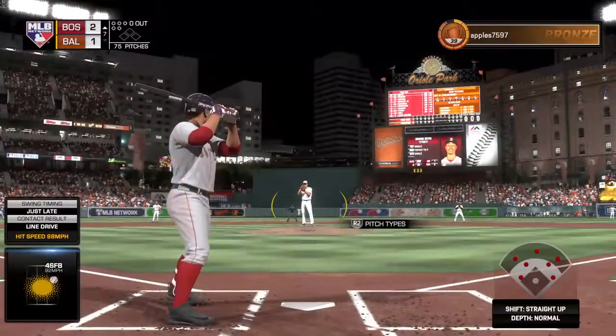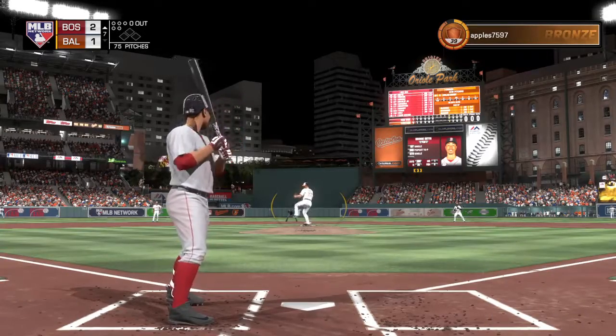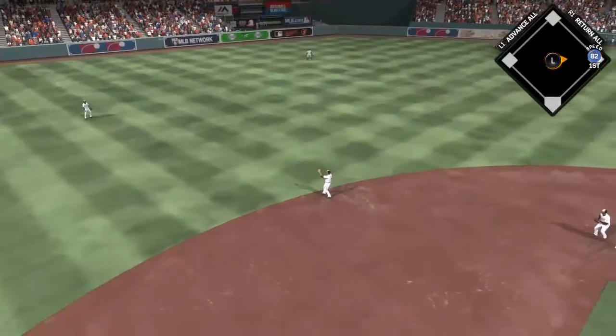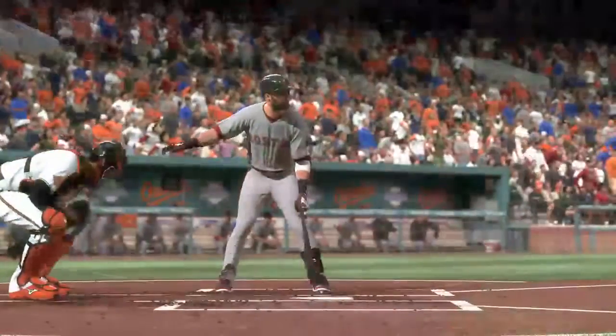Here's Mookie Betts. He's 2 for 3 thus far, leading off for Boston. He's ready. Here's the first offering. Mookie Betts. This is line to left. That gets down, and he's got himself a base hit. So it's a leadoff base hit to start the Red Sox half of the inning.